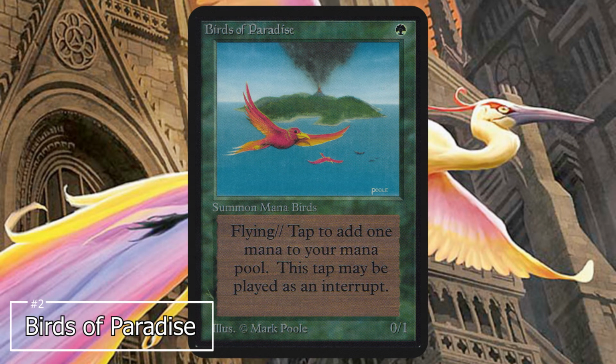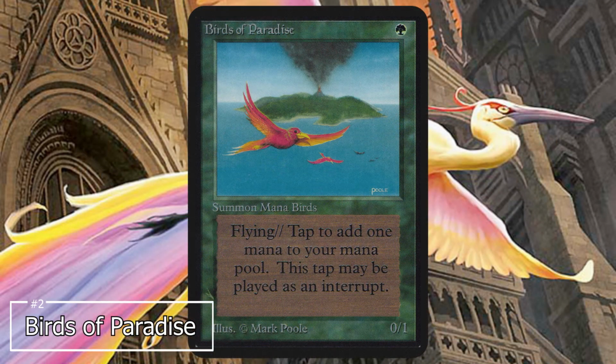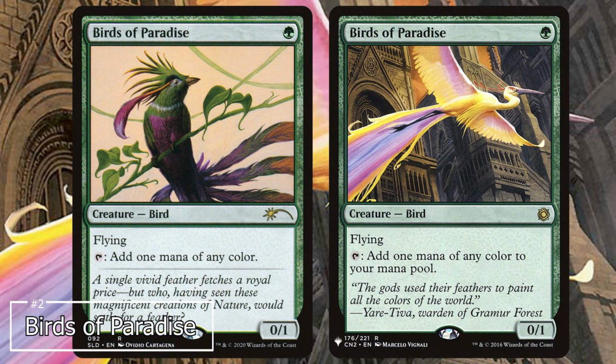Runner up on this list, and we're talking all about the Birds of Paradise. You may see the original art for Birds of Paradise and think, that looks very familiar to another art out there. And you'd be correct, as it's the same island by Mark Poole. The art was originally commissioned to be the very first tropical island, but because the bird in front drew so much attention away from the island, Richard Garfield specially created a new card around this bird, and Birds of Paradise was born. A lovely mistake that has actually ended up seeing Birds of Paradise have over 25 different printing runs, making it one of the most reprinted cards of all time. What a happy little accident.